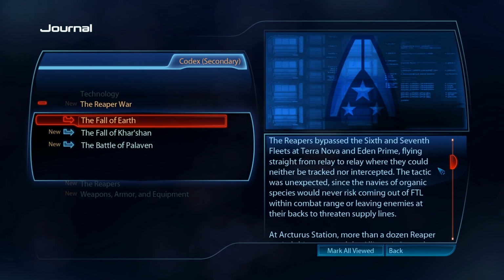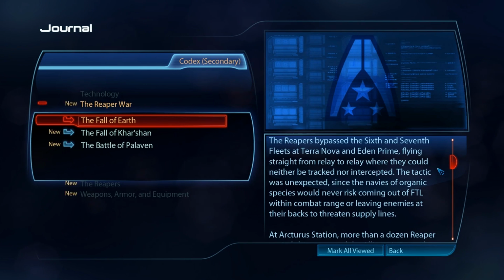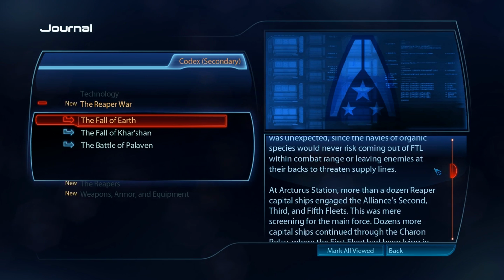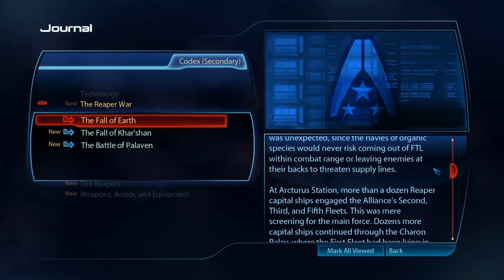The tactic was unexpected, since the navies of organic species would never risk coming out of FTL within combat range or leaving enemies at their backs to threaten supply lines. At Arcturus Station, more than a dozen Reaper capital ships engaged the Alliance 2nd, 3rd and 5th fleets. This was mere screening for the main force.